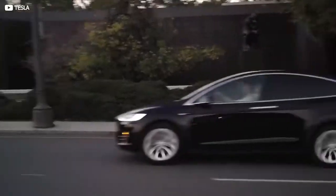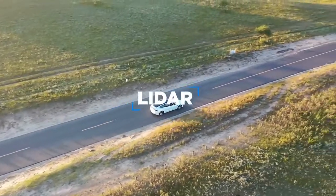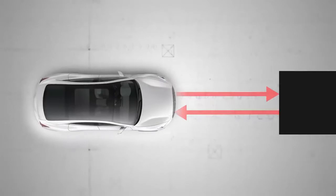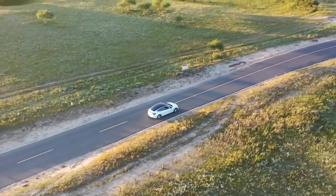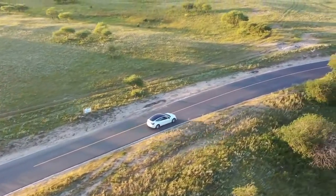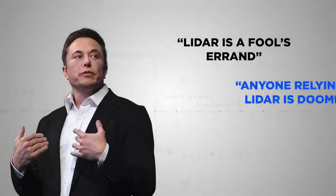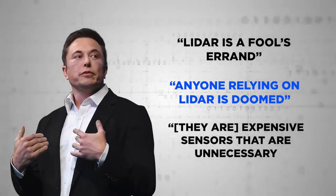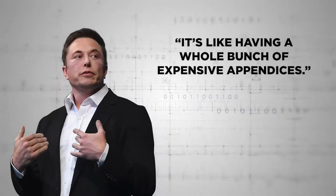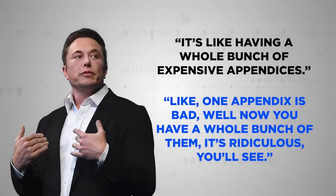Most other companies working to bring similar vehicles to market, think Ford, GM, or Waymo, prefer so-called LiDAR, which is similar to radar except it bounces light off of objects in order to ascertain their distance and form. At Tesla's Autonomy Day last year, Elon Musk offered this scathing critique of LiDAR technology. "LiDAR is a fool's errand," he informed a rapt crowd. "Anyone relying on LiDAR is doomed. They are expensive sensors that are unnecessary," his rant continued. "It's like having a whole bunch of expensive appendices. Like, one appendix is bad, well now you have a whole bunch of them.